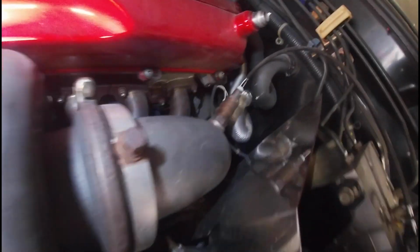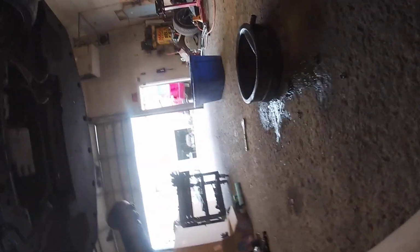I can't see shit. So yeah, go to unplug the O2 sensor and somehow I don't think I'm gonna get it off. Spicy hot. All right, so let's try to get this fucking thing out of here. That is one R34 downpipe. Nice and removed. Pretty fucking heavy.